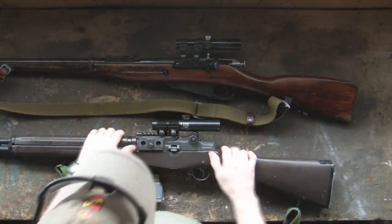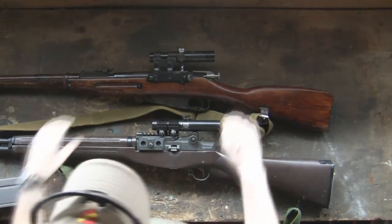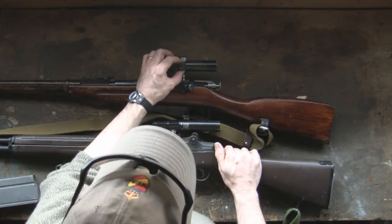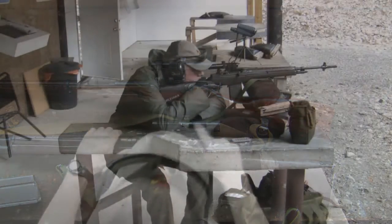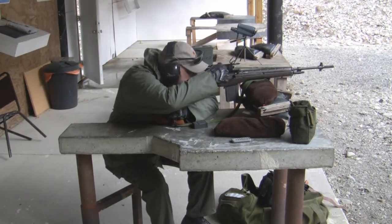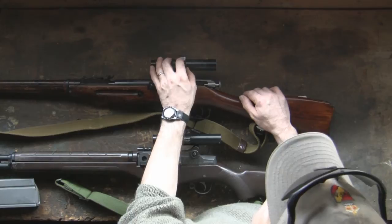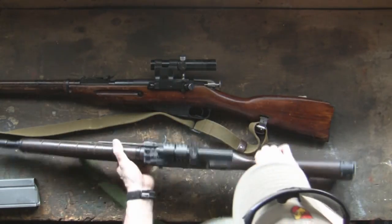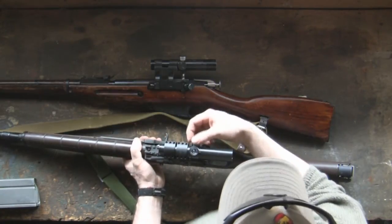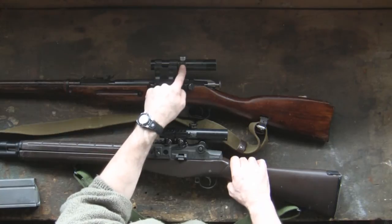Now let's talk about these scopes a little bit. You will notice that this VOMZ scope, this PU scope, is not an exact replica of the original PU scope. It's very similar, but is not. For example, over here, your windage knob is on the left side of the body of the scope, whereas on the VOMZ scope, your windage knob is on the right side of the body of the scope. I prefer the original PU sniper system because when you're shooting, your left hand is free to make adjustments, and you can make them very quickly with your left hand. Whereas if you're right-handed, it is very cumbersome to get in here and change your shooting position, modify where your hands are, and make the sight adjustment for windage. So I prefer the knob being on the left side, as the original PU scope, as you see here, shows.